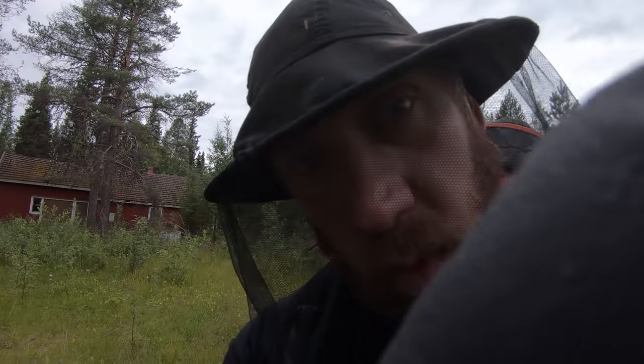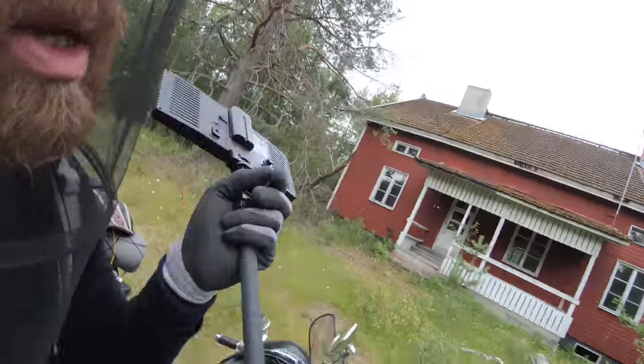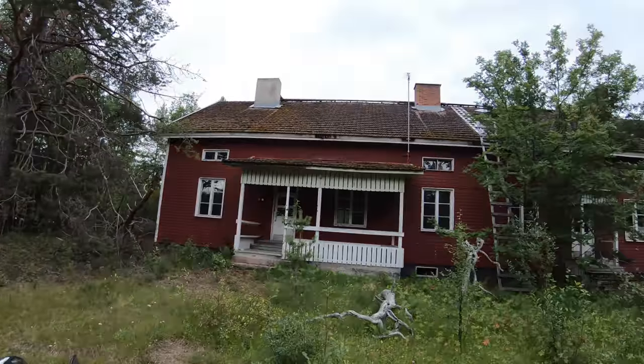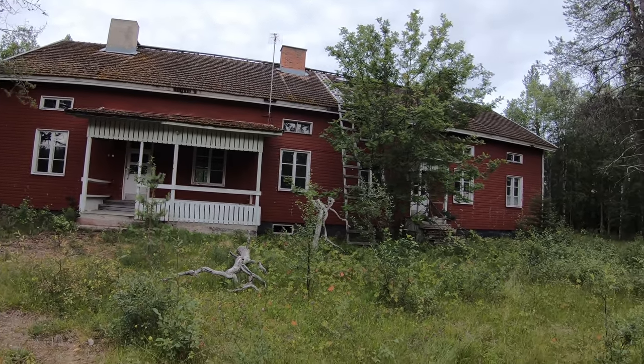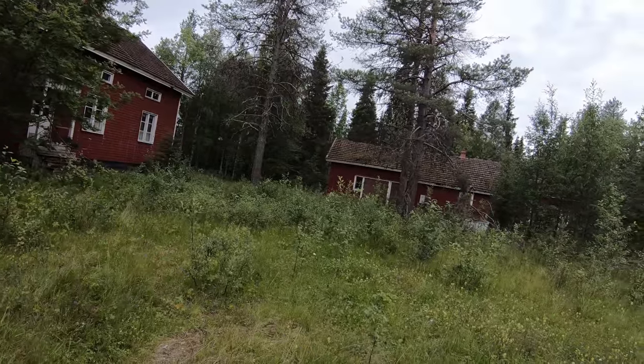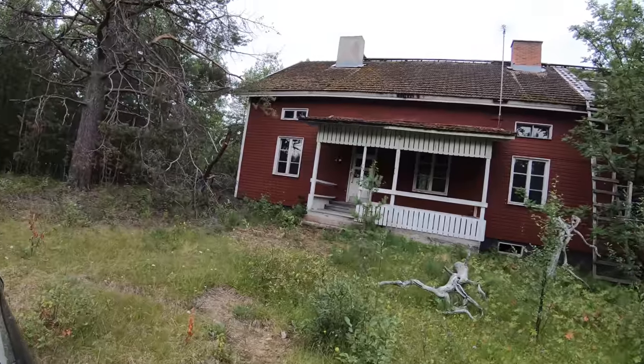Let me wipe you up, clean you up. I found a way into this place. I'm not sure if it's a school or what. It has some side building there. It's pretty big.